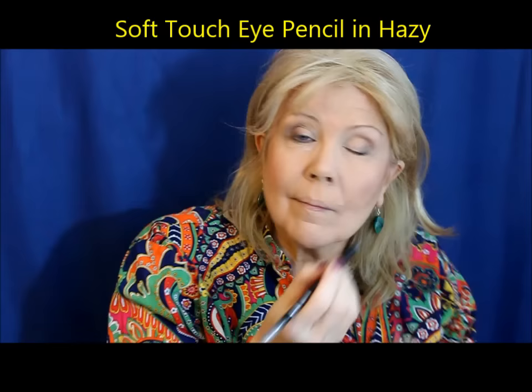This is the Soft Touch Eye Pencil in Hazy. This is an award-winning eye pencil. This particular color is very pretty. It's kind of a grayish color. I'm just going in the outer half on the lower lid. Using the smudging end, I'm just kind of smudging out what I just drew on. And I'm using it as an outer corner color as well. I probably could have used a little more blending though.